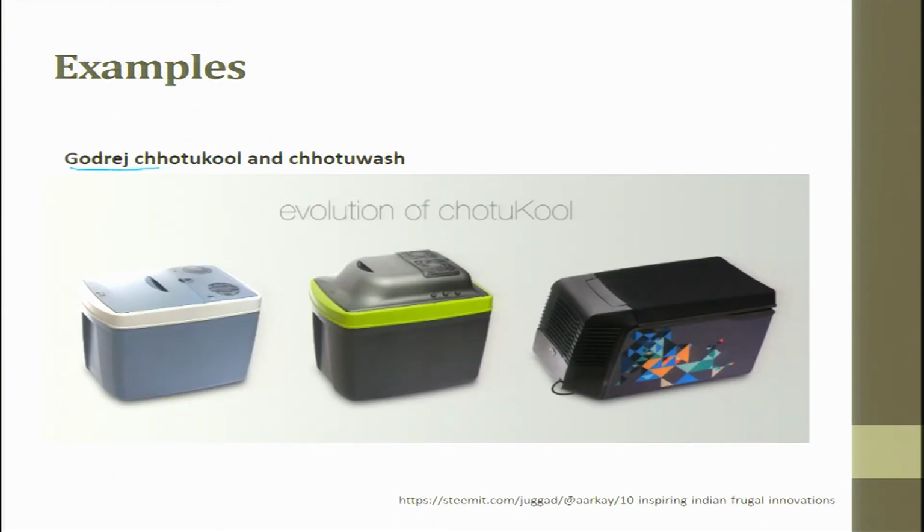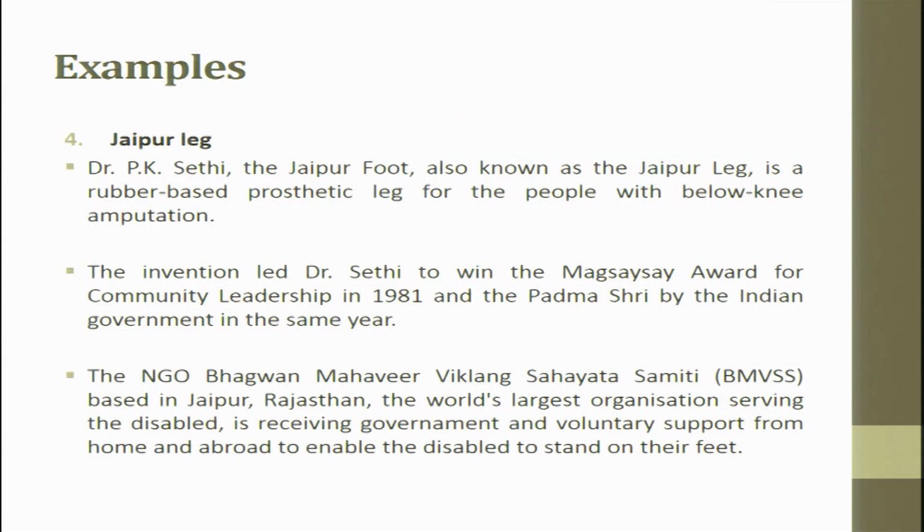So Godrej company came out with their frugal innovation, which is called Chotu Cool and Chotu Wash. This is a refrigerator, and this is a small washing machine. So big companies have started investing in frugal innovation and have produced such products. The biggest success which has happened in India towards frugal is the Jaipur leg.